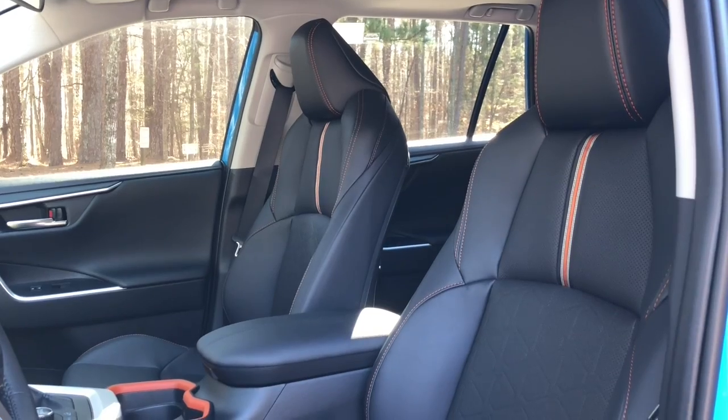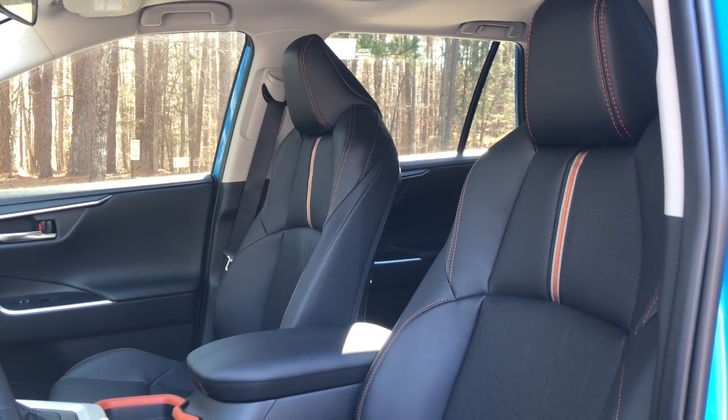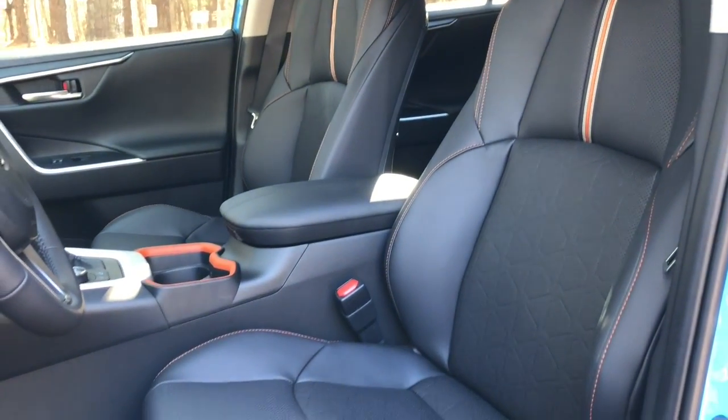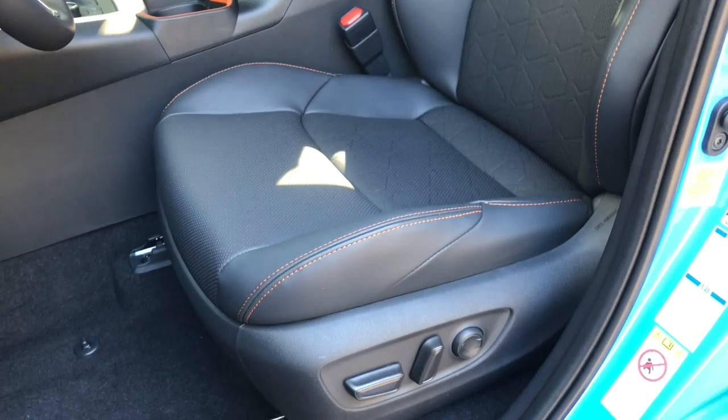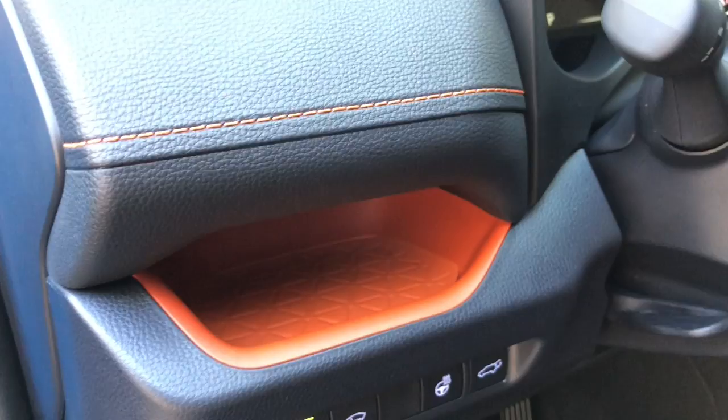Cut! So here, notice the seats. They're Softex material with orange stitching and orange accents all around the cabin. Power driver seat. Prepare for lens flare. 3, 2, 1, boom! Okay, so here you can see the orange stitching, also the pocket.